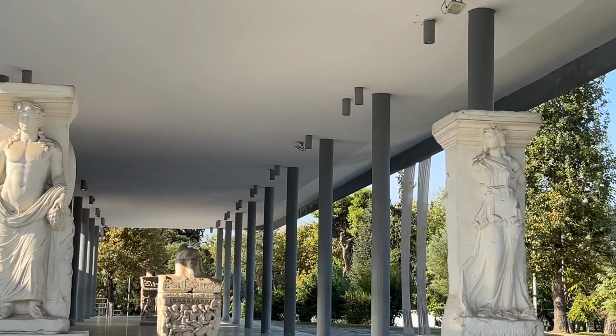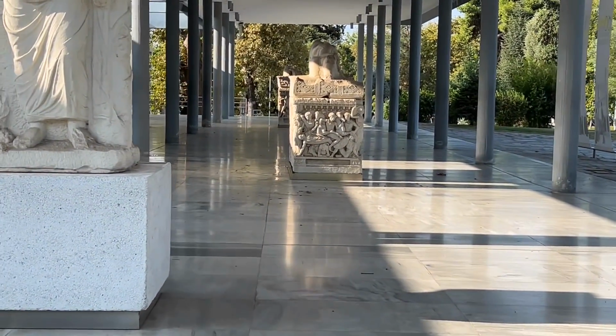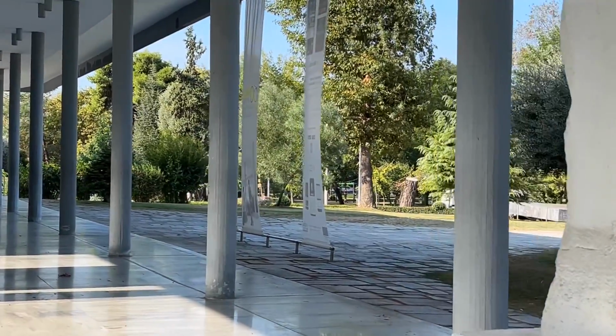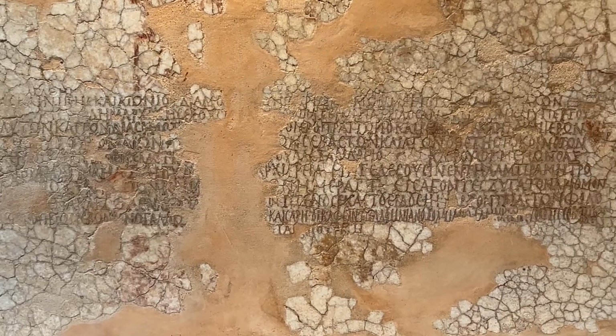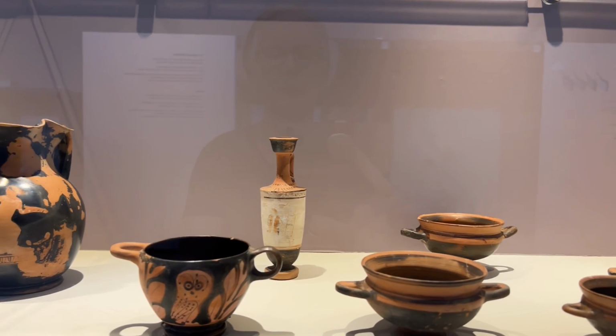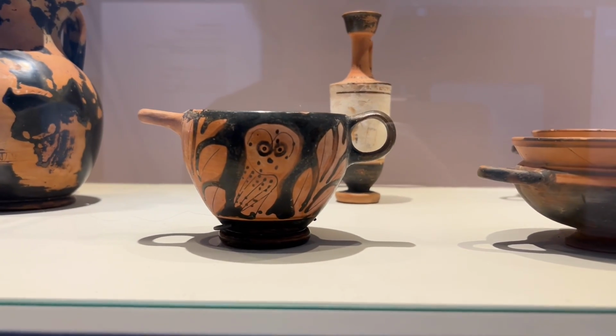You enter via this rather grand entrance full of statuary and sarcophagi and have to walk through a few rooms before you get to the mosaics. Needless to say, there are plenty of things along the way which will distract you, including this wonderfully mosaic-like inscription, which is an invitation to gladiator fights from the 3rd century. And these decorated pots have plenty of potential inspiration for mosaic designs.